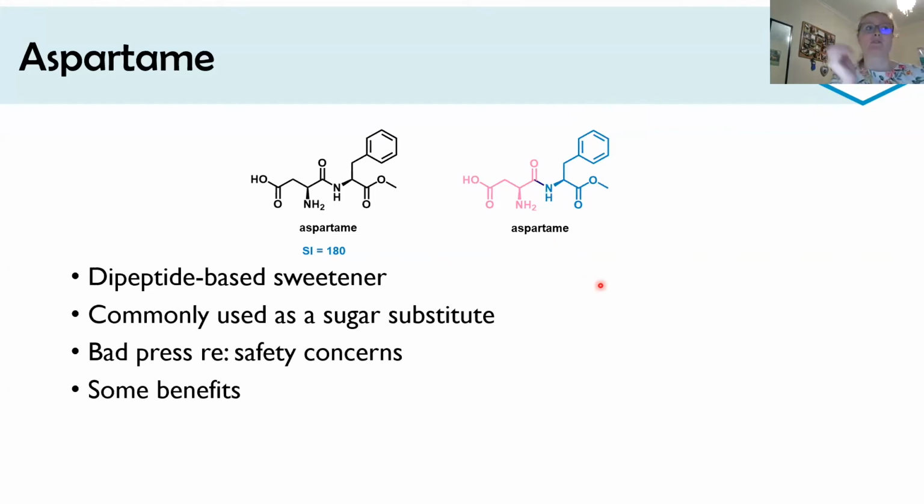This is commonly used as a sugar substitute. It's in all sorts of things, fizzy drinks, whatever. You will quite often look on the back of things that are sweet and that will say aspartame on the back. It has had quite a lot of bad press. There were rumours or concerns that it was carcinogenic. That means it could cause cancer.